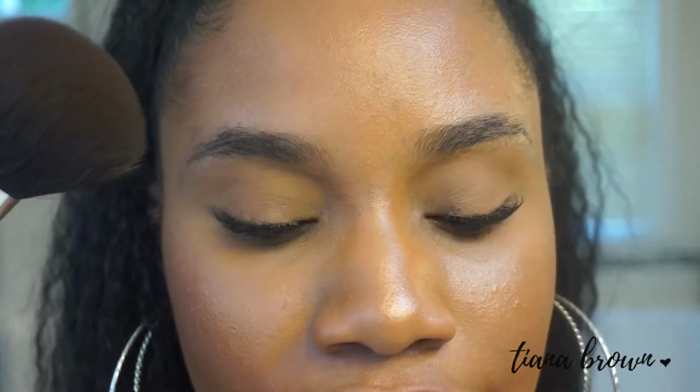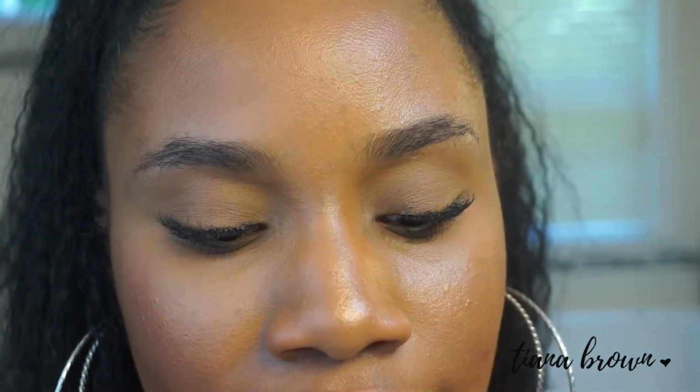So what I'm going to do is take a blush brush or some type of powder brush, and dip it in my translucent powder. So it looks like this. And I put this all over my brows, like so. The reason I do this is because I am oily. If you are not oily, you don't have to do this. My T-zone and my eyebrows get really oily throughout the day. So to prevent that from happening, I put a light coat of powder on my eyebrows.